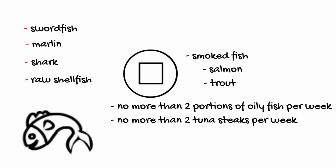So why are we avoiding some fish and limiting other fish? When it comes to tuna, you should limit it because it has more mercury in it than other fish. If you eat too much mercury, it can be harmful to your unborn baby. When we're talking about oily fish, we limit it because they can have pollutants such as dioxins and biphenyls in them. If you eat too much of these, they can also harm your unborn baby.